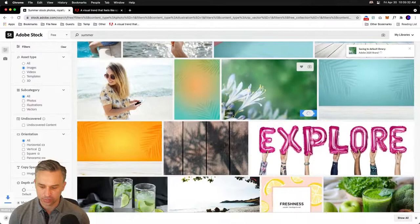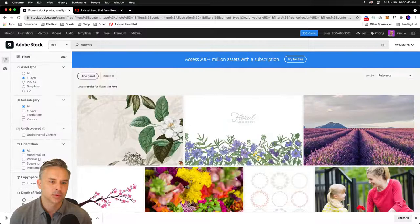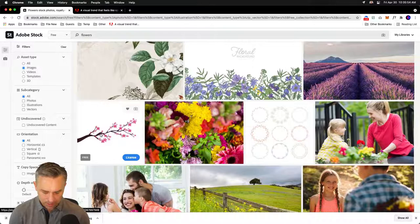All right. Since we have Mother's Day coming up, let's do flowers. You guys know I love a good flower. Annika, thank you so much. Yeah, I've done the Illustrator Daily Creative Challenges. I love these colors. We're talking about photo glow up. These are awesome. Let's license these.